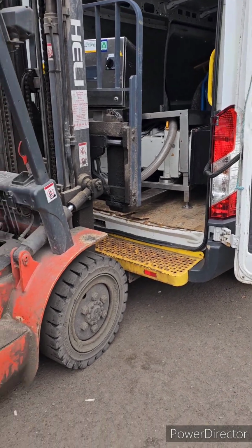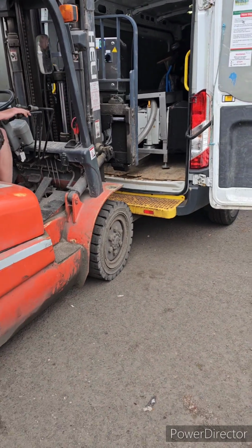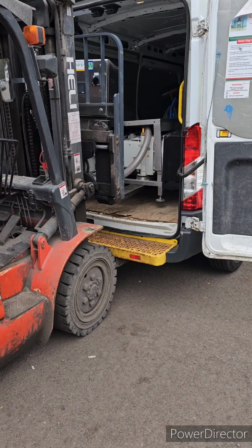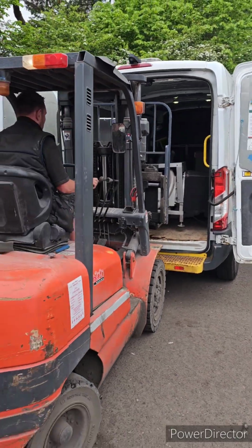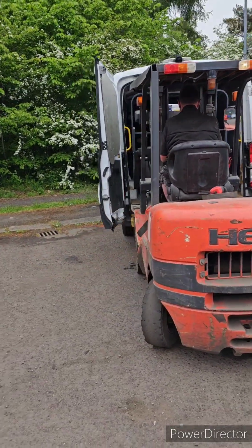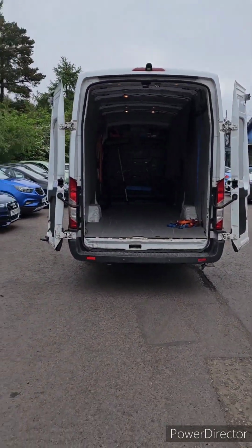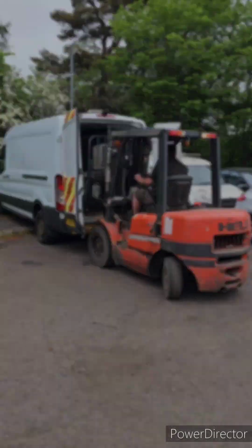Right lads, we've got a forklift. The big man's travelled about 2 miles. And I am now taking that down. I gave the guy 30 quid cash. He was happy enough. I'm happy just to get this job done. And we're on the road.